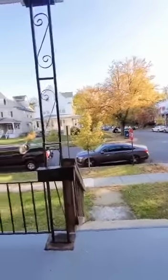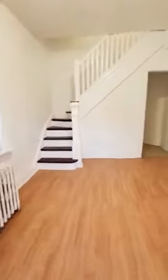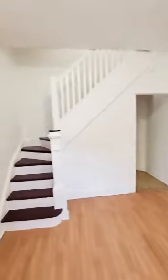Hello, we're here in West Baltimore getting a view of the block. We have a front porch. Come on in. So this is a 4-bedroom, 1.5 bath, just hit the market. The unit is really spacious. This will be your living room.